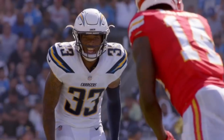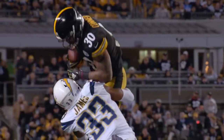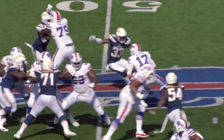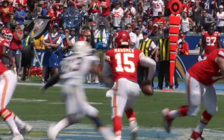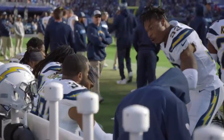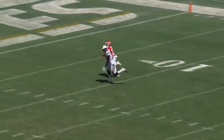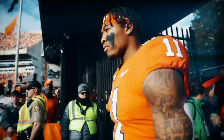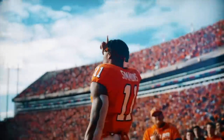In 2017, that hybrid style evolved to perhaps its highest iteration, Derwin James. He does everything Mathieu can do, but wrapped in a bigger package, which has intensified the complexity of the Chargers' defensive scheme. No hybrid defender with that size and speed has displayed that level of versatility. That is, until Clemson's Isaiah Simmons came along.